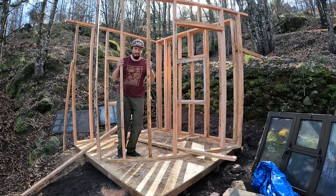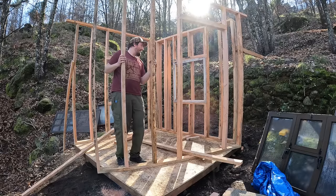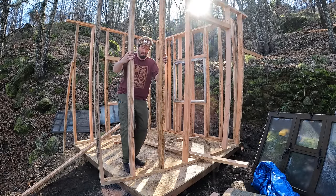It's going to be cool to see where the doorway is. If I've mapped it out correctly, it should flow really nicely.